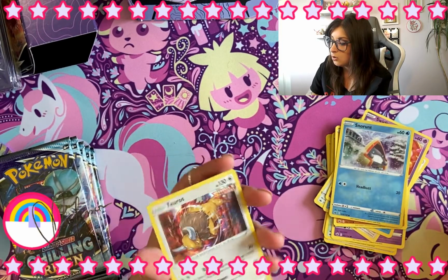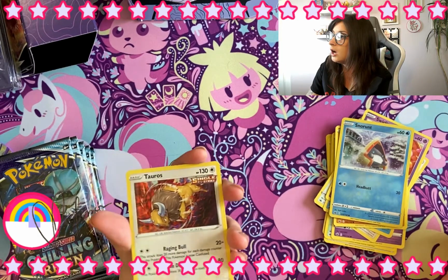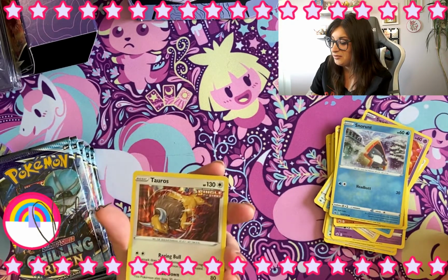Oh, beautiful Taurus single strike. That's beautiful. I love a good original 150. Cool.